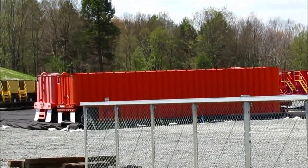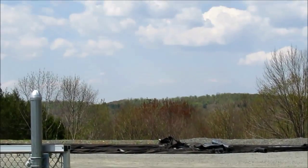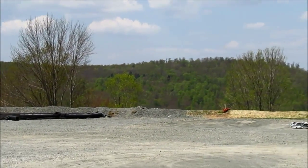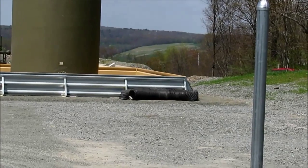Did they finish fracking here? Yeah. So they have to remove it. I see. Yeah, they just haven't pulled the tank out yet. Oh, okay. So are you a local guy or what? No, I live over in Bradford County. We do a lot of work for Southwestern, both here and in Bradford County. So you've done it for a few years.